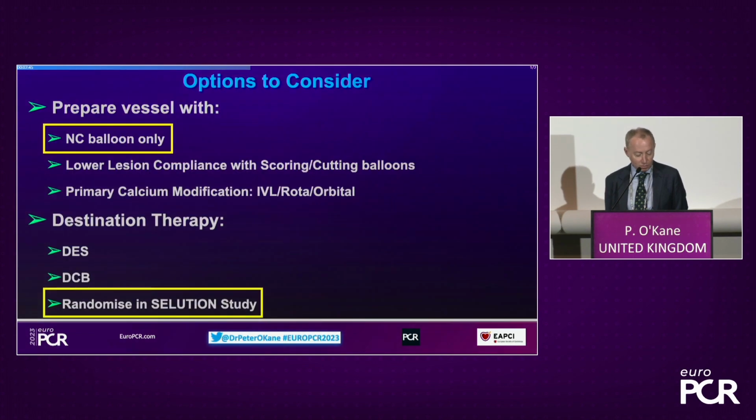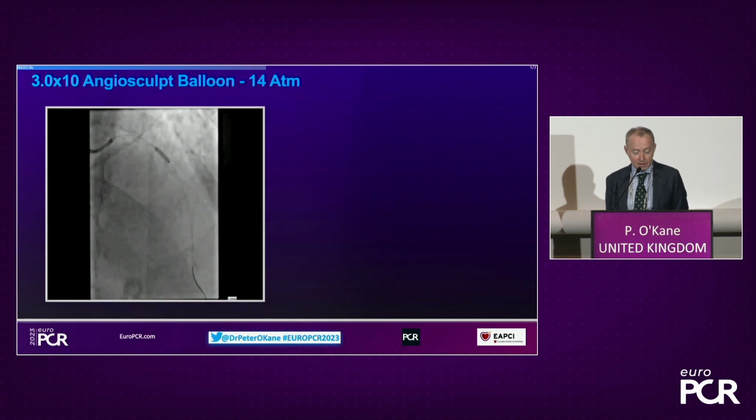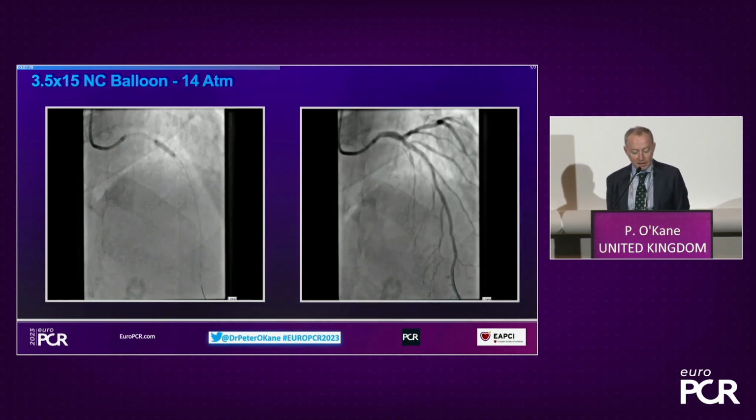So it's a bit better than before, but not good enough. And I felt the next step would be to try and change the compliance of the lesion by using either a scoring or a cutting balloon. In our centre, AngioSculpt is our go-to scoring balloon. It's very effective. Not super high pressure, just go in slowly at moderate pressure, and then take a 3.5 balloon, because that's what the imaging is telling me.